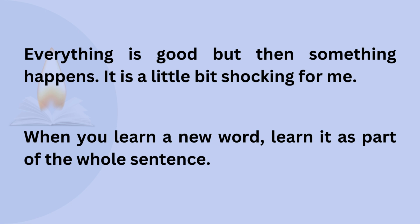When you learn a new word, learn it as part of the whole sentence.